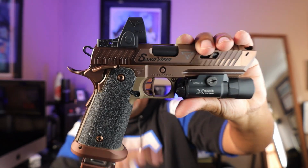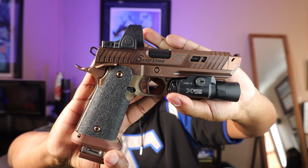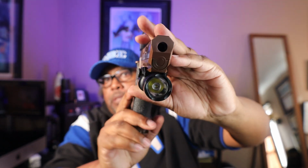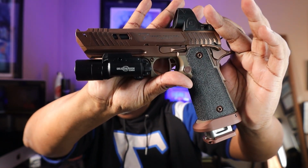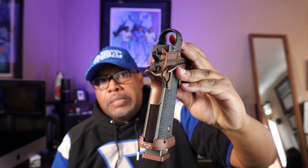Okay, fam, first up, fit and finish. Look, fam, the fit and finish on this firearm is phenomenal. You know, Taran gets a lot of crap sent his way because the cost of his guns is pretty high, and because people feel like his guns are not the best value buys in the world because of the cost. They feel like maybe they're overpriced considering what you get. I don't know about that. I don't know if I agree with that totally.